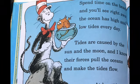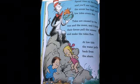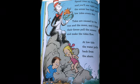Spend time on the beach and you'll see right away the ocean has high and low tides every day. Very true. Tides are caused by the sun and the moon, and I know their forces pull the oceans and make the tides flow. At low tide, the water pulls back from the shore. At high tide, it is back where it started before.